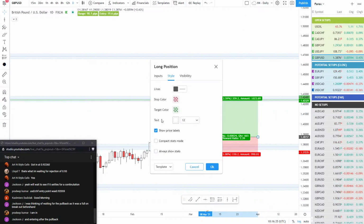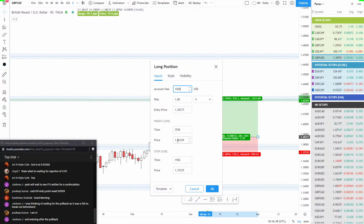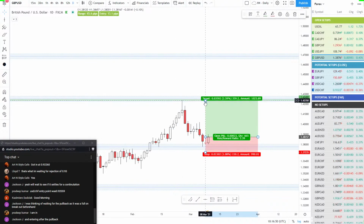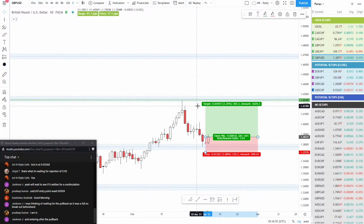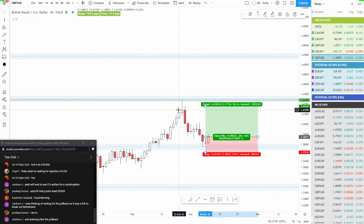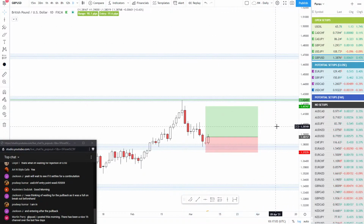So it's pretty straightforward setup, guys. The entry is going to be roughly 1.3873. Profit or target is going to be 1.4232. Or actually, no, whoops, sorry. Targets initially 2R. So target's going to be 1.4174 and stop loss 1.3723. Like I said, I would be entering this now if I had my phone on me. But I'm just going to enter it after.